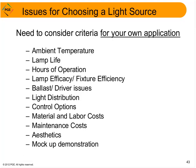In the future, I believe that the majority of lighting applications are going to use an LED light source, but for now, there are still other good choices. So here's a list of issues you might consider. And if you want to use your annotation tool now, you can mark one of these that is important to you.